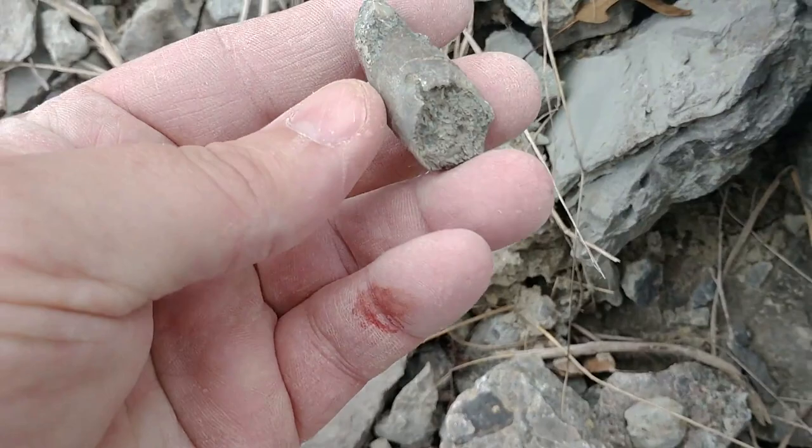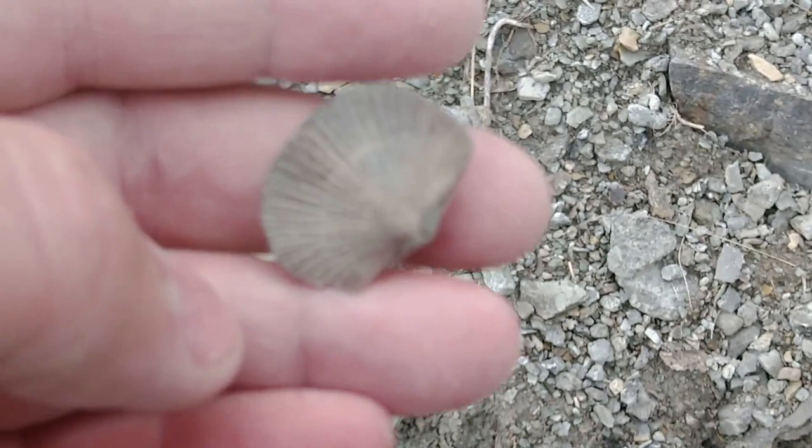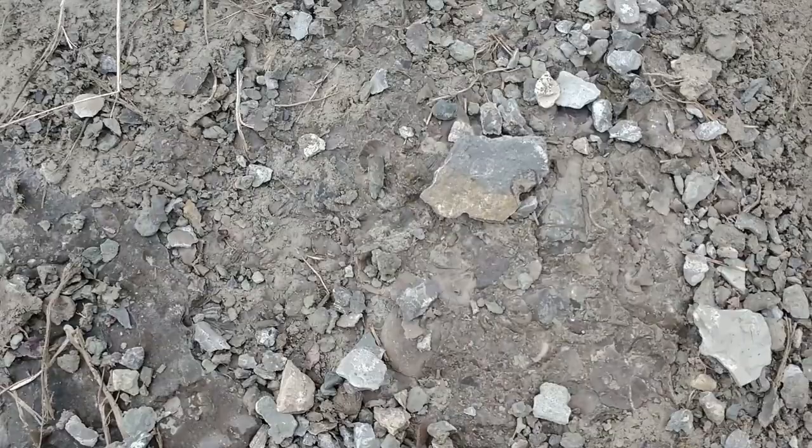Another little piece of horn coral. Put that there. There, all over. Check out this little shell. Right here, we started cleaning off this rock. My son noticed that horn coral right there.